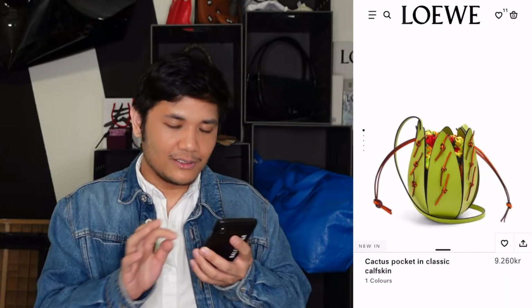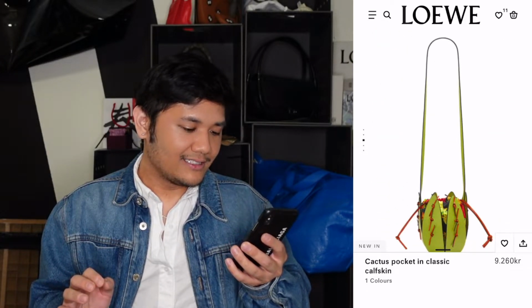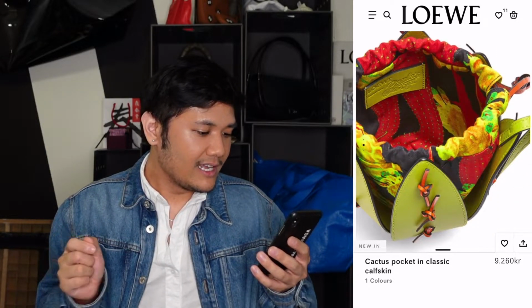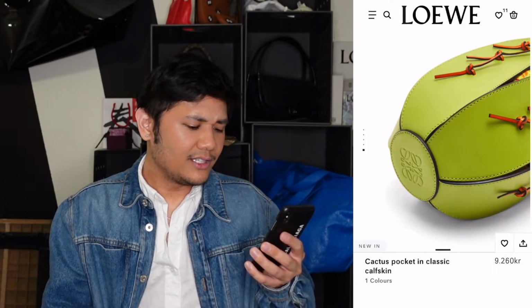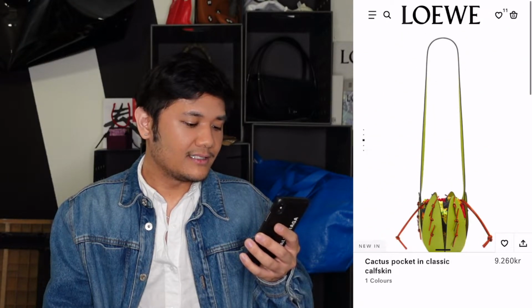So it's like this little cactus flower, and this whole time all I've wanted to do is flip the phone to show you guys, but the image is gonna be up there, so I need to just chill. But it has a little crossbody strap, and then it has a drawstring pouch inside of it. And it looks like the cactus flower is kind of holding it and protecting it. Oh, that's cute. That's not crazy expensive, honestly.